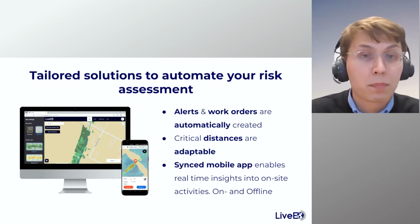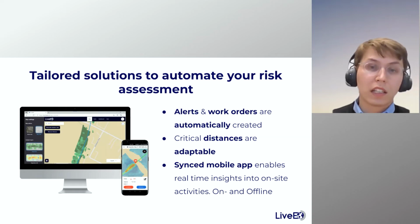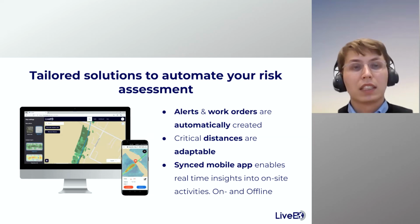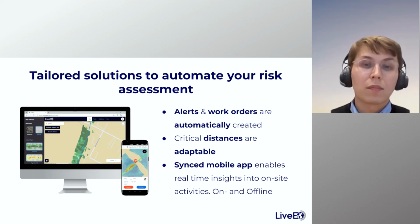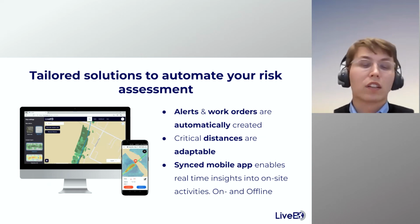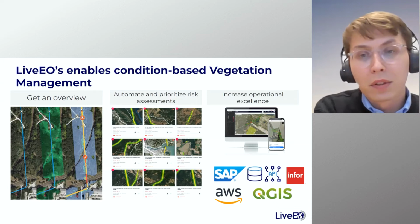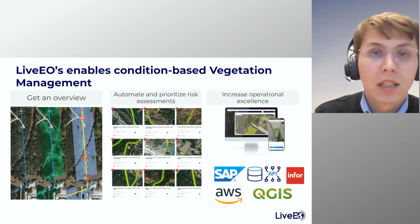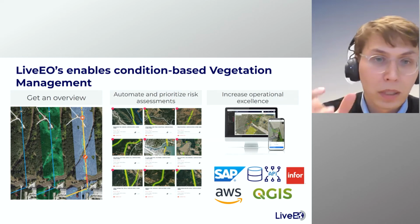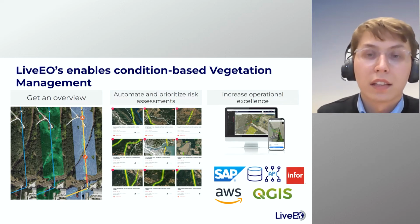What can be done with these tools, but as said also with the integration, is that we are automatically creating alerts and work orders from satellite data. Every time we get a customer, we obviously adapt critical distances and risk parameters to the requirements of your utility, your regulatory framework, and your needs. And then all this information can be distributed, for example, with our mobile app into the field. So again, to break down what I've said during the last 15 minutes, it really comes down to this 3-step process. We get an overview from space, we automate and create a span-by-span risk assessment, and we bring this to the end user, and through that increase the operational excellence.